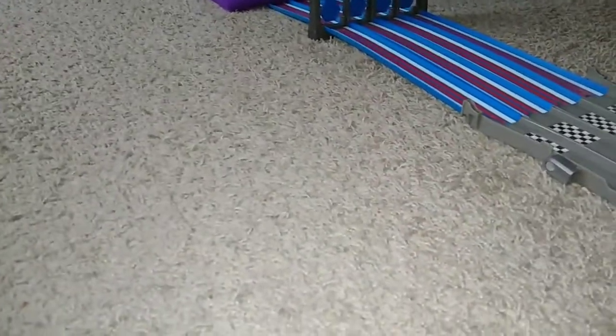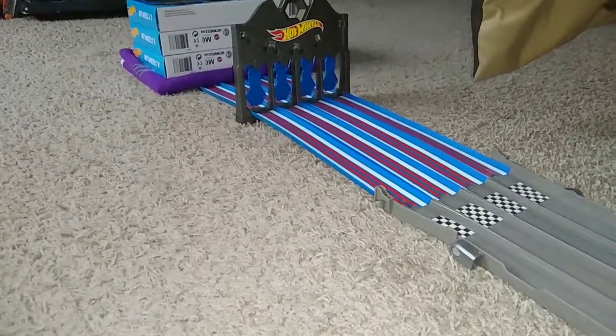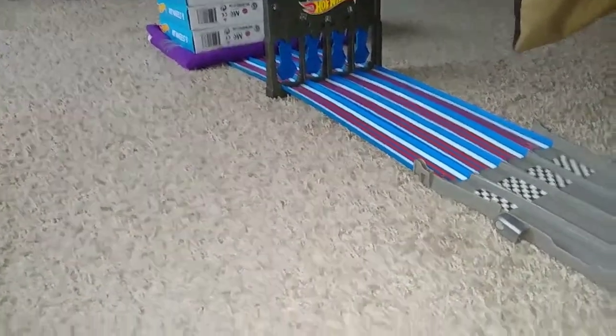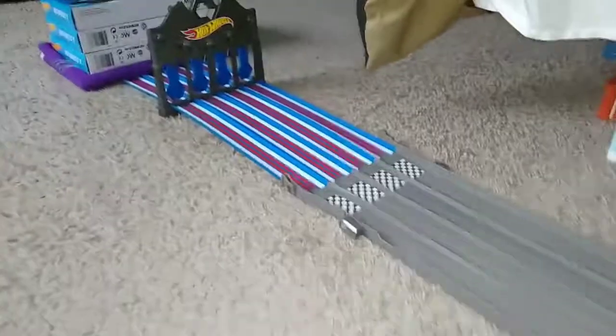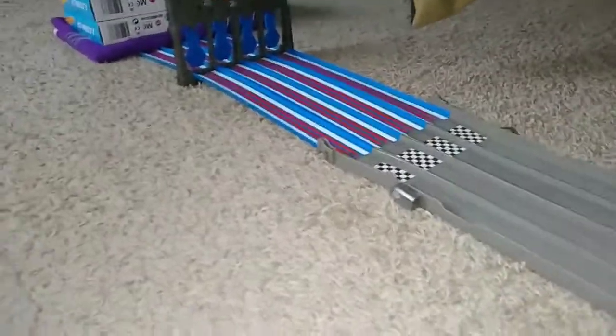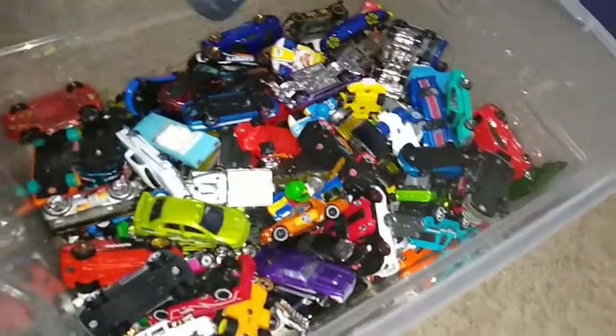So, are you ready? Are you ready for a king race? Yes, we're doing another king race here, on the 4-lane raceway we have set up here. But this time, without fantasy cars, we're going to do it with realistic cars.